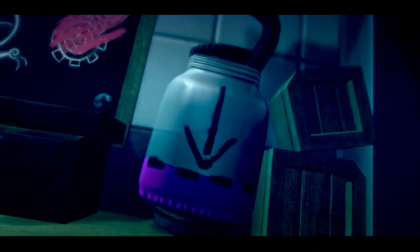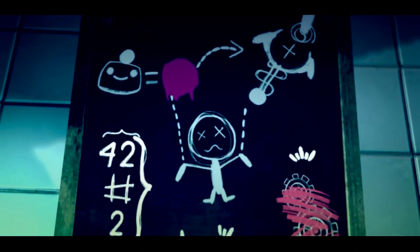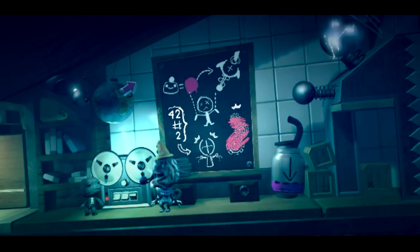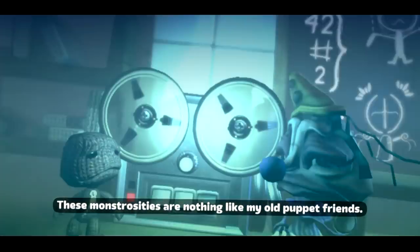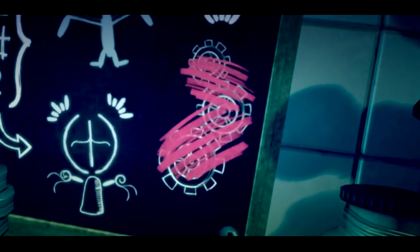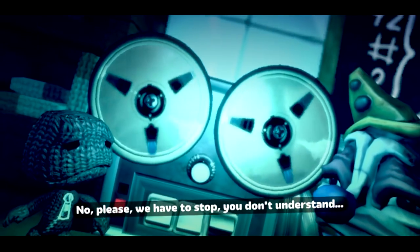Day one. The joy extraction process has been highly successful. I believe I have enough to bring my first puppet to life. These miserable, empty creatures are a side effect of the process. I call them the Hollows. Day 7. The Hollows and I have different ideas of success. These monstrosities are nothing like my old puppet friends. Day 13. I have decided to suspend all experiments immediately. I can hear the Hollows looking for me. Oh, please. We have to stop. You don't understand.